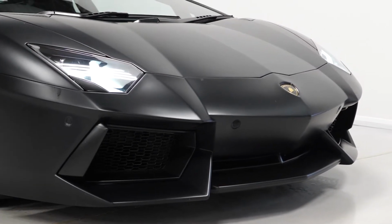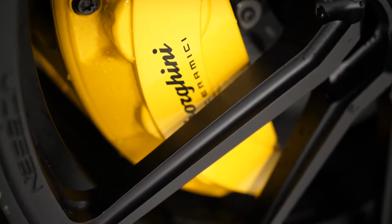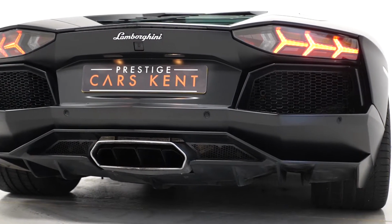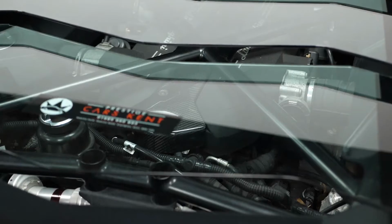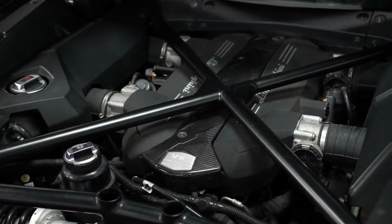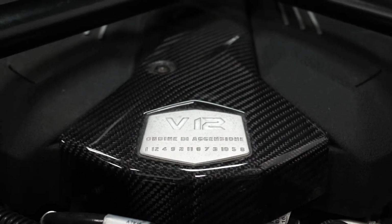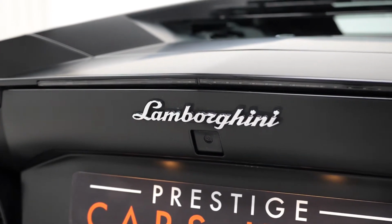You've also got the aftermarket Vossen HF3 alloy wheels finished in matte black. You've got the optional yellow brake caliper kit as well. You can see the central aesthetic grille set at the rear surrounding the exhaust. You've got the transparent engine bonnet as another optional feature with the carbon fibre engine cover. You can also see the optional rear view camera system being displayed here just below the Lamborghini badging.